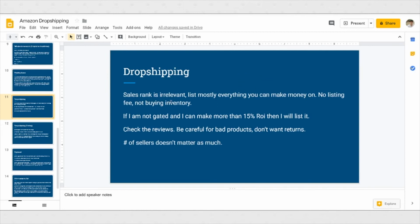Sales rank is irrelevant when you're drop shipping because we're not actually paying any money for inventory. So if we list an item that's 13 million, it doesn't matter if we sell it 13 years from now, because we are basically not putting any money up front. It doesn't cost us anything to list it. Just make sure that you are profitable.